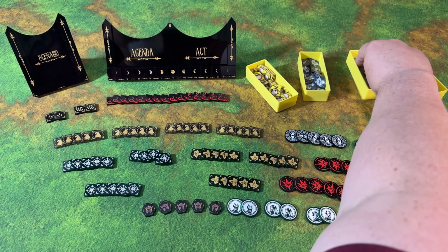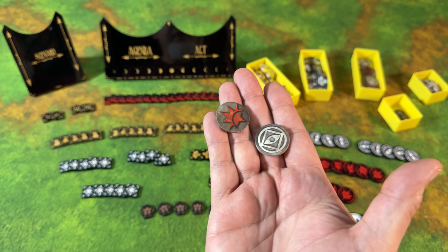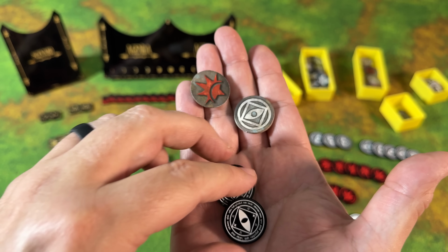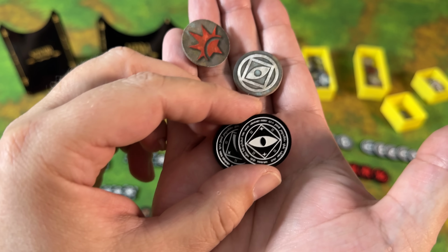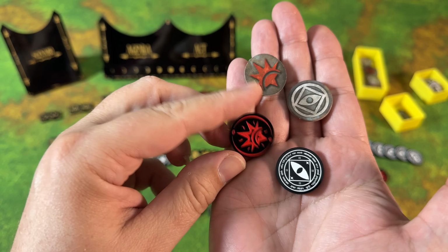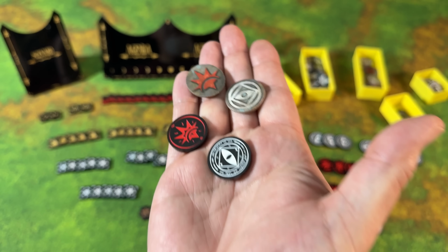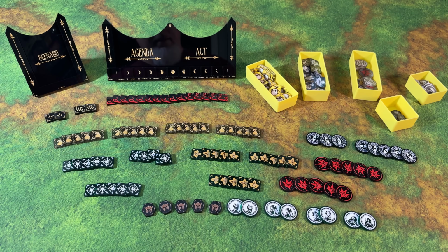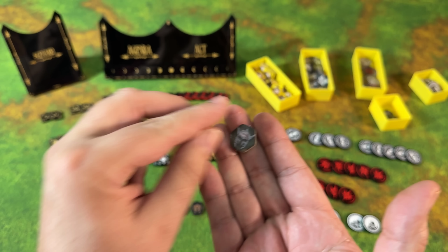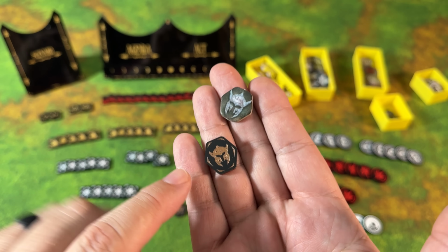Then we have the search and threat tokens, which are also dual-sided, and the replacements. So we've got, once again, text going around, very finely detailed. And then we have the darkness tokens, with the same symbol on both sides. And down here, very much the same.